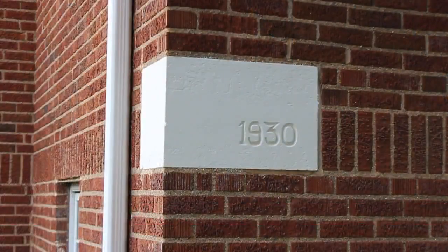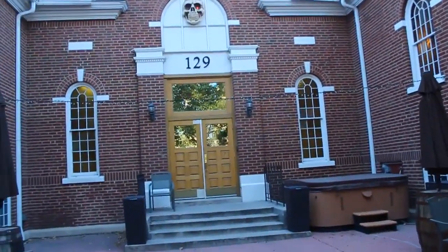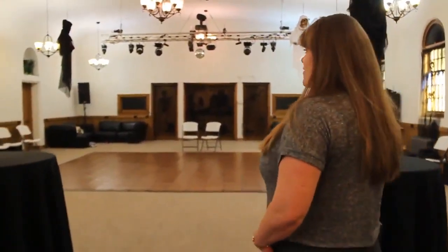Built in 1930 as an LDS ward house and later sold to the Catholic Church for a school, the old church would soon become his family's new home. 23 years later, his wife Shawnee takes us on a tour.